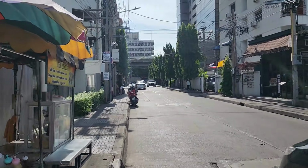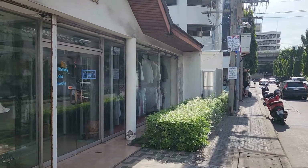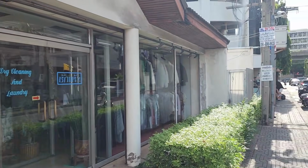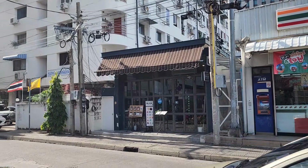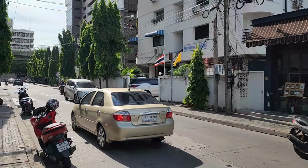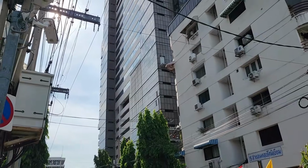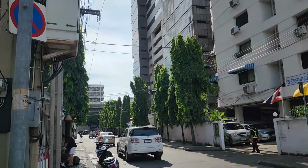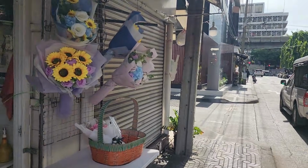I'm going to guess I'll have to take a left turn to get to the ARI BTS. Here's a dry cleaner. And I'm going to guess that's another coffee shop. The Black, I'm not sure. Oh, it's ice cream. Some office buildings. And the tracks are straight ahead. The BTS just went by.